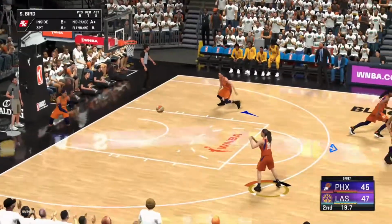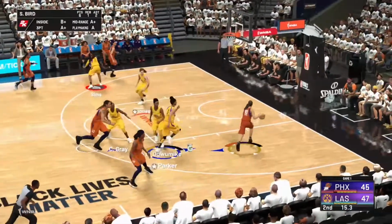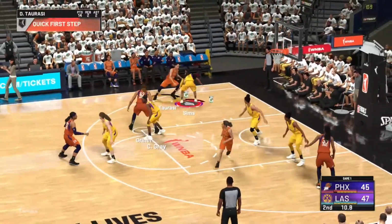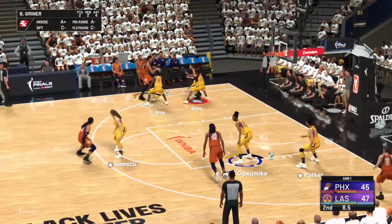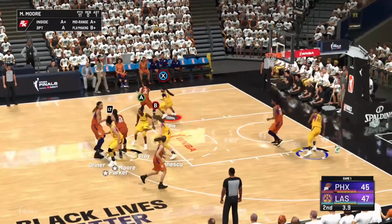Well, look, that's just simply a great move. She dusted off the defense and got to the cup for the easy basket. Rejected by Candace Parker. Incredible reach, great timing. I mean, what else do you want? Parker is just an impressive shot blocker.